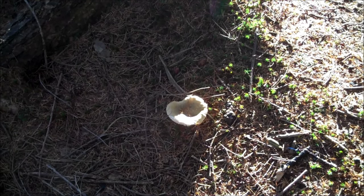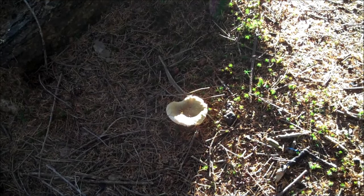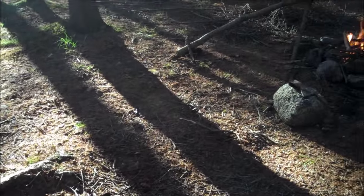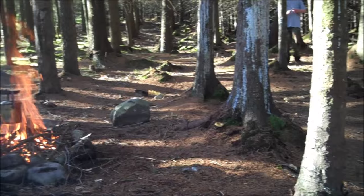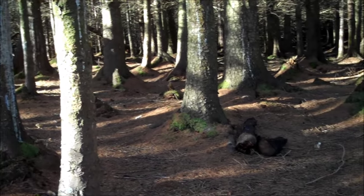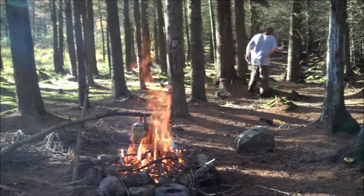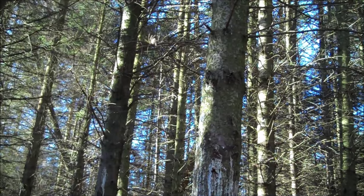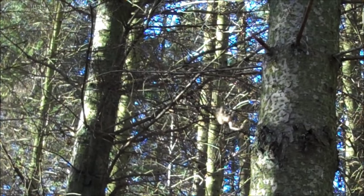Look at that mushroom. Not sure what it is, but if anyone can identify it for me, I would really appreciate it. Because this forest is full of them, and if we could eat them, it would be really sweet. So, give you an idea of our campsite. Look at that fire. I don't know if you can see that, but there's a wee spider there. Just minding his own business.